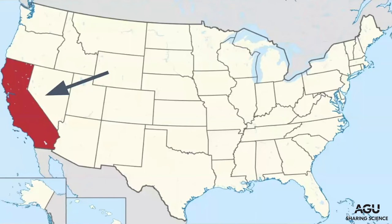Trees matter because they control some of the water that's in our ground. They can make fires worse, especially when they're dead. And most important, they take up and help store some of the stuff we're putting in the air that's causing so much change to our world in the first place.